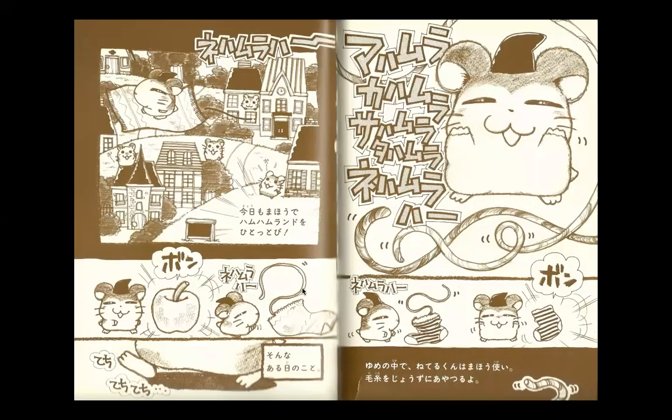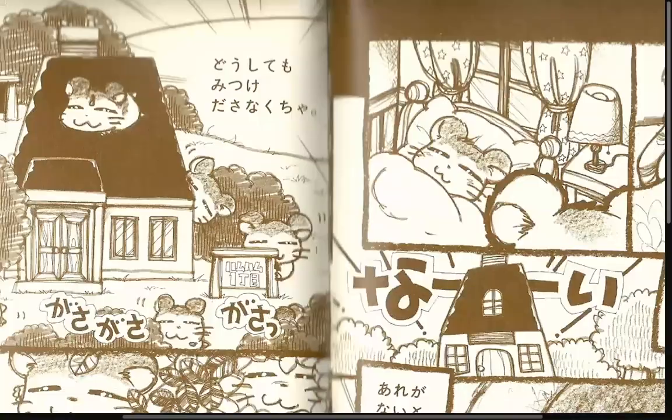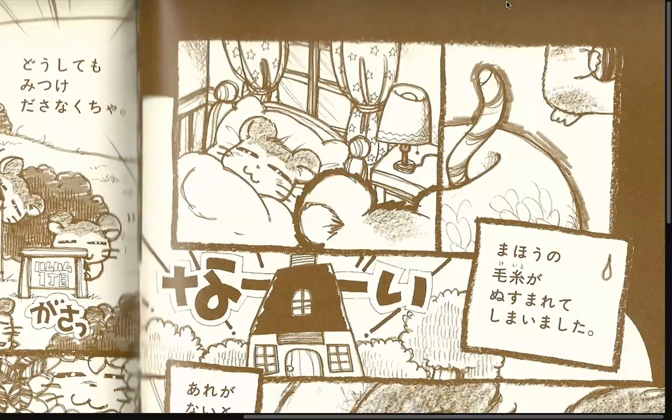So it's on such a day that something happened. So right here, he has his keito, and he made it into a ringo. And now he's sleeping, having a nice sleep. And who's this?